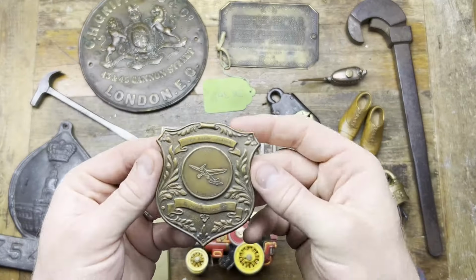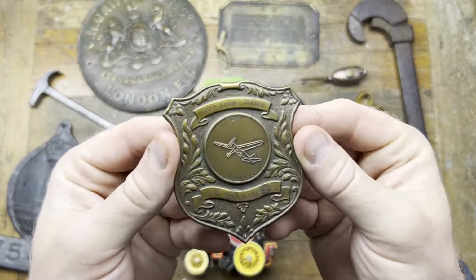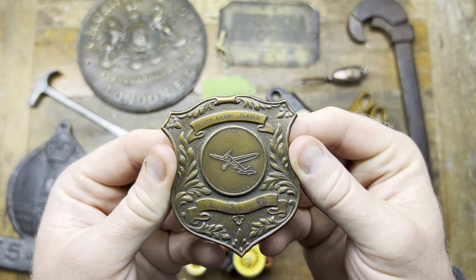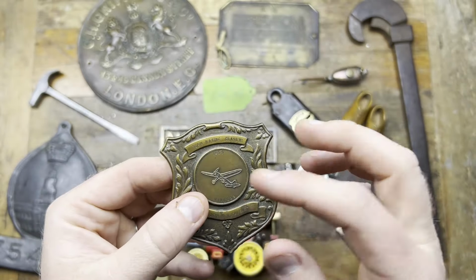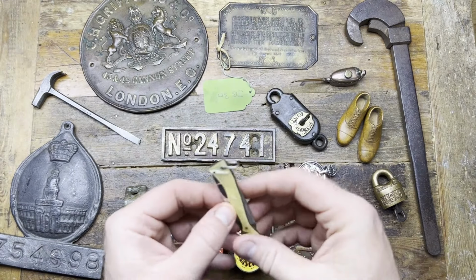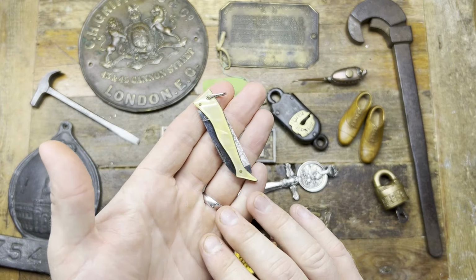I bought this little plaque from an antique fair, a little brass plaque. It says 1955 winner, and it's Team Racing Class B. So I'm guessing it's racing either models or originals, probably originals, because in the 50s I don't think they had models. Here we've got a wonderful antique shop purchase again.